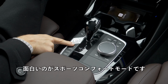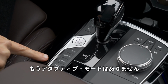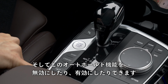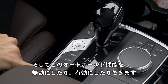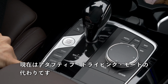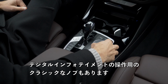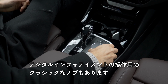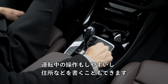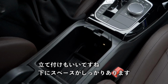And now what's interesting, sport comfort mode, but there's not this adaptive mode anymore because hardly anyone used it. This ball now goes for the hill descent control and this auto hold. So the auto hold function to deactivate it or activate it is now instead of the adaptive driving mode. Still this classic knob here also to change something in the digital infotainment screen while driving, and you can also write something on that when you want to put in an address, and here very well attached with more space underneath.